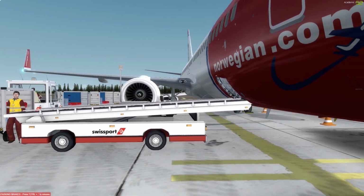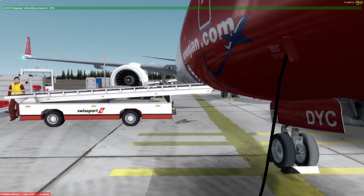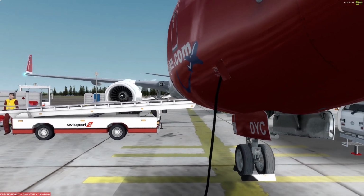This flight was good. The landing rate was good. The airport scenery is good. And yeah, everything about this flight just pretty much went right.